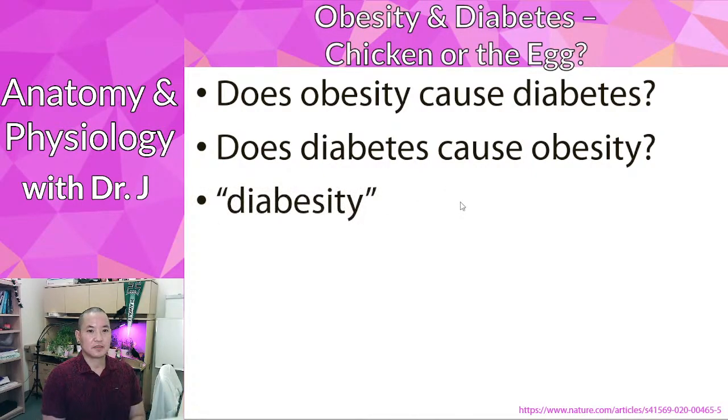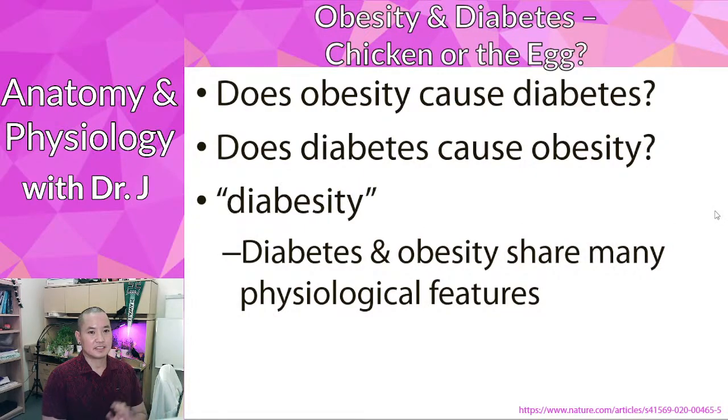Well, there's a term called Diabesity, and whenever I taught this in person, I always see people kind of laugh, like, yeah, it sounds silly. But it went from something being proposed to now almost scientific canon when we're talking about metabolism and endocrinology, just because there are so many links between obesity and diabetes. They share many common features that we see in both.